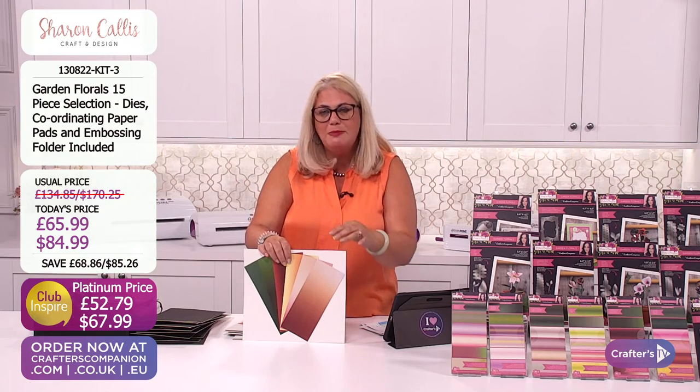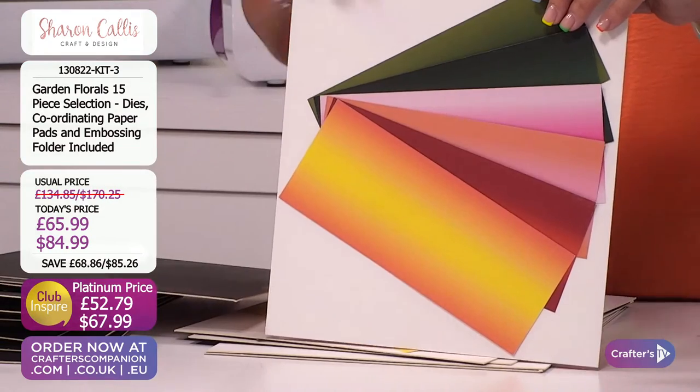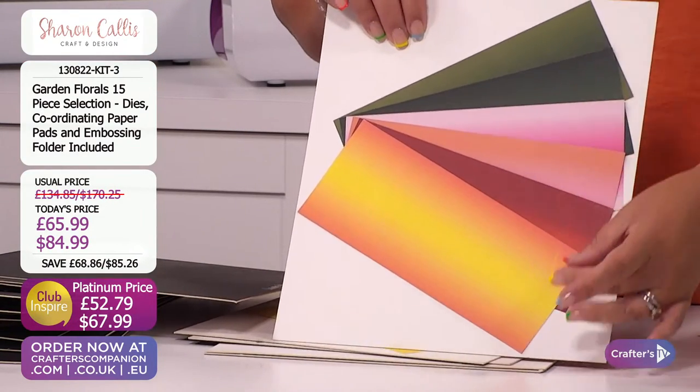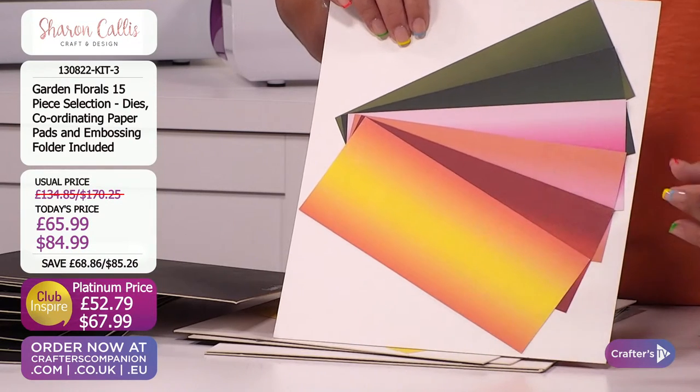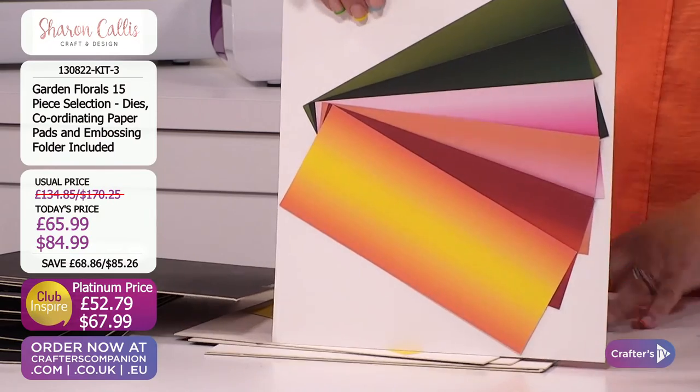You can see on these papers, you've got all these different gradients to make them look lifelike. Now this one in particular, running your die right in the middle of here, you've got that deep yellow in the centre of your flowers with that gradient of the orange going outside. It's going to make it look really lifelike.